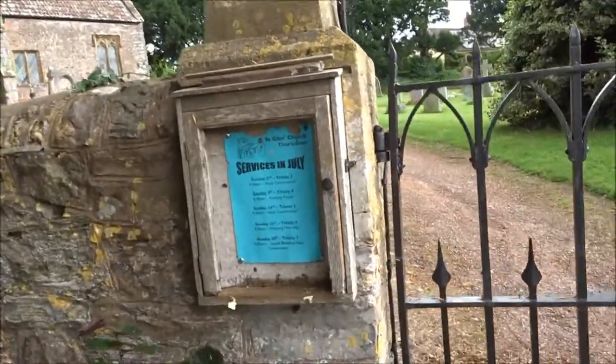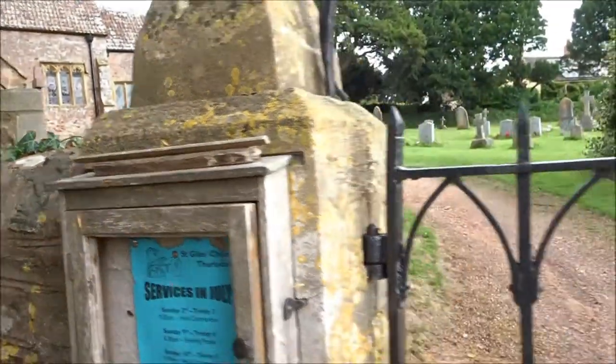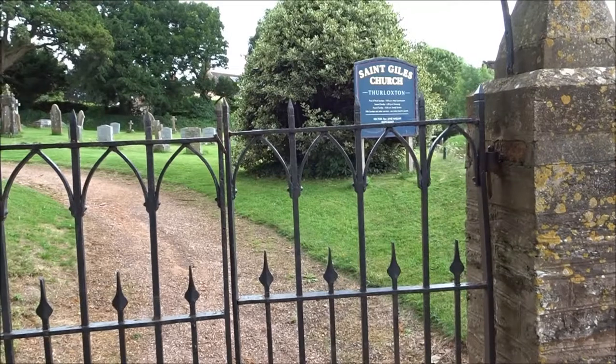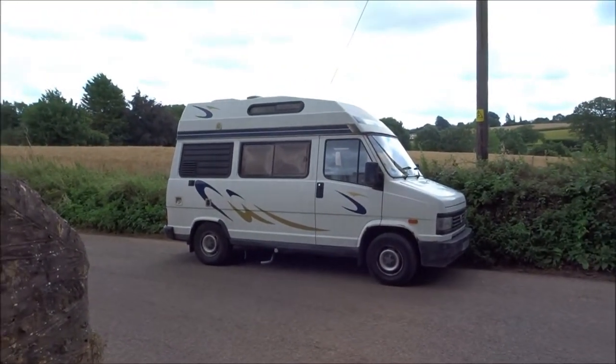And there's some plants there. So St Giles Church, Thurloxton. St Giles Church. And there's Alberta waiting patiently in the beautiful Somerset countryside.